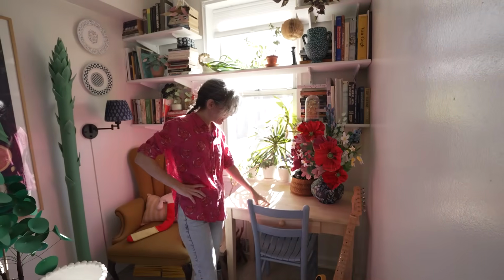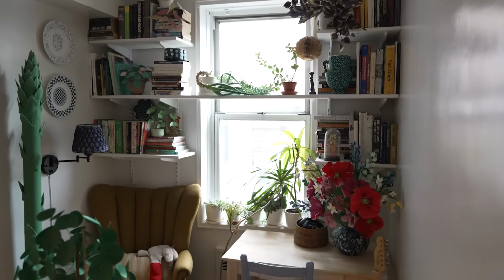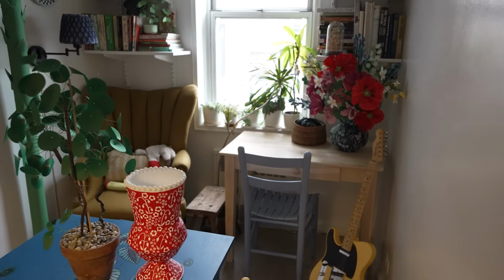And this little tiny desk, this was my work from home desk during the pandemic. Because at first, when everybody was having to work from home, I was working in my studio, and then the vibes were off, because I was like, that's my studio space. And my desk had become my work desk. And so I just went on the interwebs and I bought myself this tiny little desk, and then this became the work from home spot.